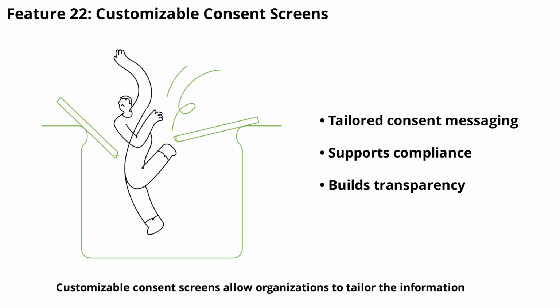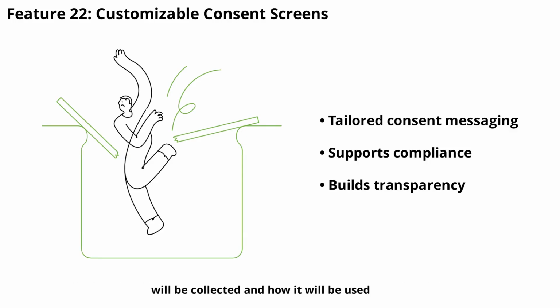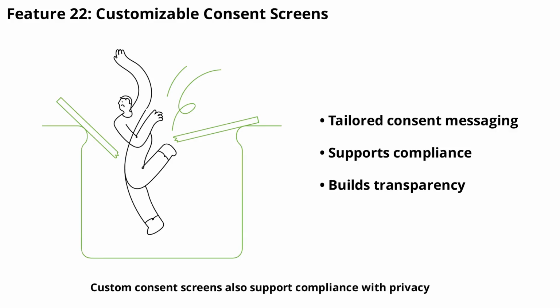Customizable consent screens allow organizations to tailor the information and options presented to users during the SSO process. For lead tracking, this means you can clearly communicate what data will be collected and how it will be used, helping to build transparency and trust. Custom consent screens also support compliance with privacy regulations and can be adapted for different user segments.